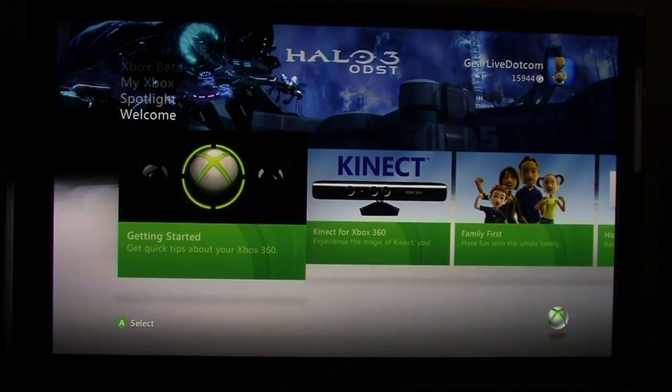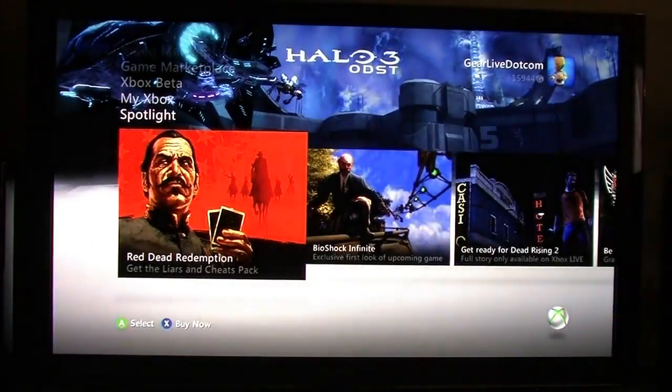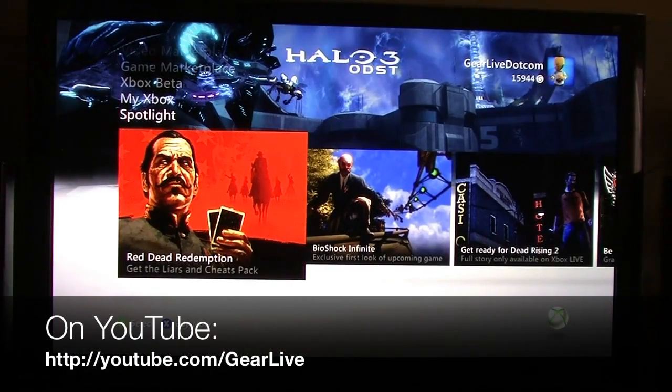That's really it. So there's your quick look at the new Xbox 360 dashboard, more modular, much more friendly for Kinect than the previous one was.